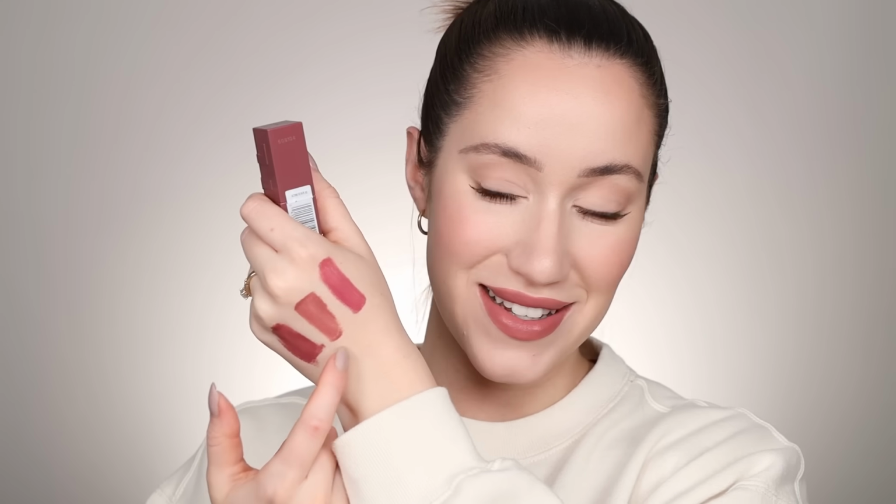Let me swatch the shade Witty. This is also from the previous line, and this one's a little bit deeper. It's more muted than Koi, but more of a deep shade. So this is like just a nice, everyday, more cool toned mauve-y color, which I'm all about. So I wanted to show you the difference. But yeah, those are all the new 10 shades of the Maybelline Vinyl Lipsticks.